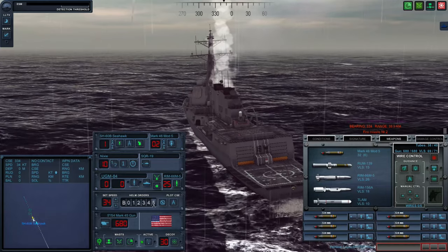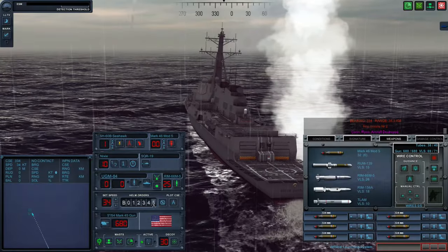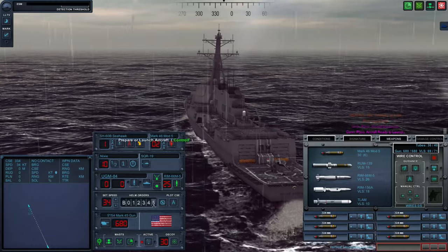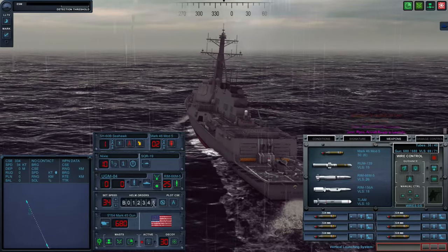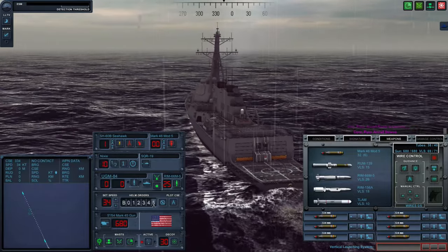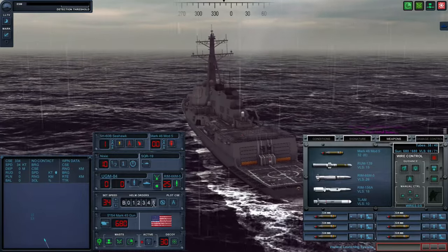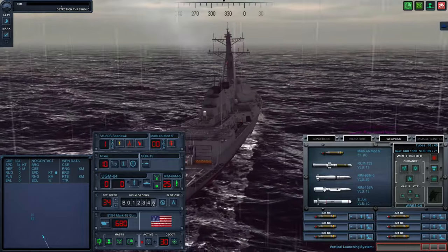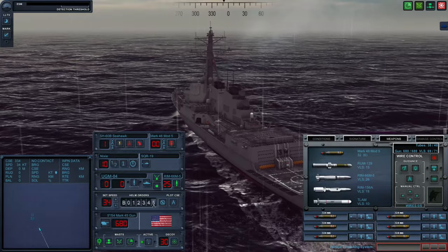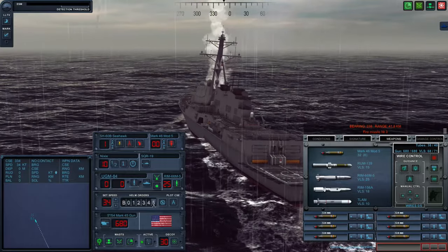Fire VLS. Con, Flyco, aircraft knocked out. Yep. And ignore that little error message there. We did get our helicopter shot down. Con, Flyco, we have another one. This particular spec of the Arleigh Burke does have a hangar, quite obviously. Can support two helicopters. Fire VLS.